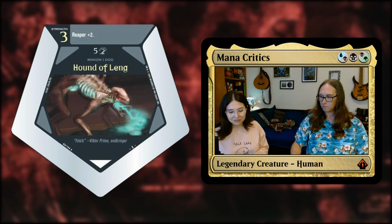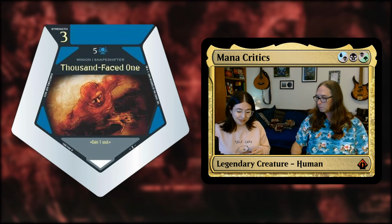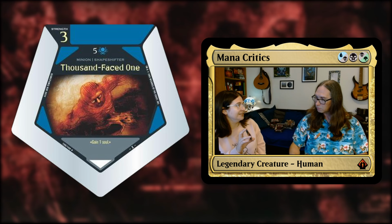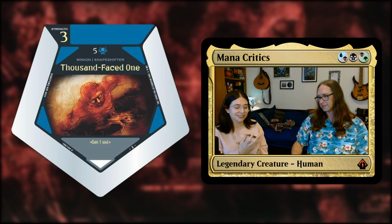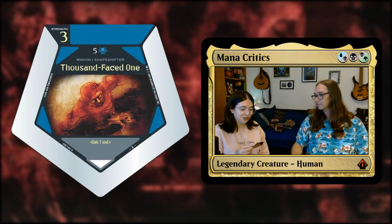So that kind of tracks. Okay, we've got one more uncommon, and this looks like a Titan, like from Attack on Titan. 100%. But this predates it. Yeah. So this is called Thousand Faced One. It just looks like a guy covered in raw muscle.